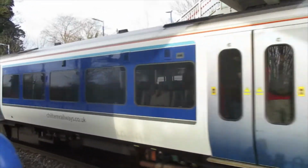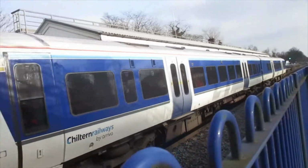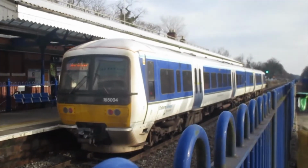Very, very busy. It's because of the walk today that we're doing. All the trains are going to be very busy. So this one's going to be late leaving as well, probably.